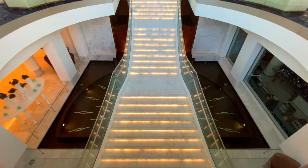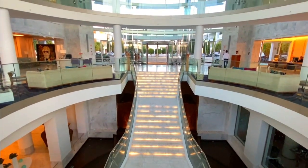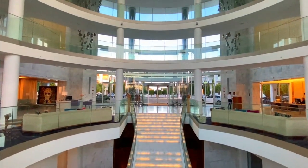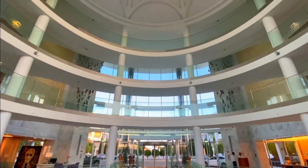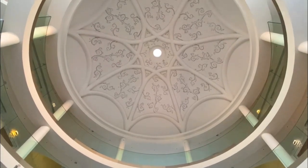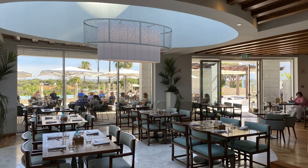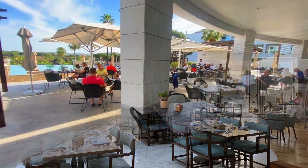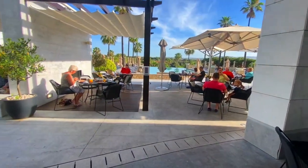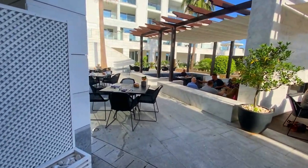Okay, back to this great hotel. Fun fact, this hotel was inspired by a Portuguese palace. They have numerous dining and bar options. Breakfast is served in the Loro restaurant from 7 a.m. to 11 a.m. They have a nice patio to enjoy your breakfast in the morning.